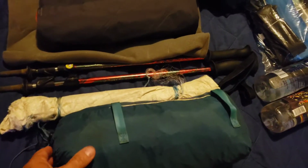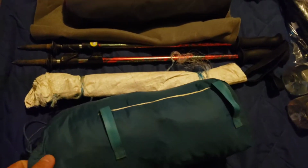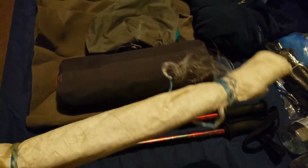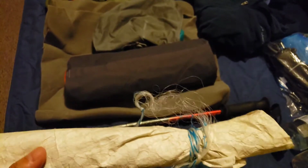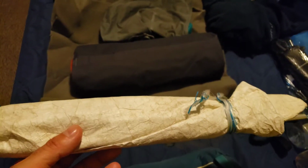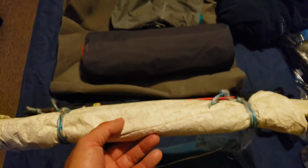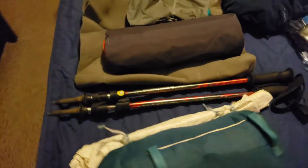For a tent, this is typically what I take. It's a Sierra Designs non-freestanding tent. And I set that up with my trekking poles. And then in here I just have some stakes, a piece of Tyvek, and then there's one pole that's needed for the tent. And I also have in here a winter stake that I use to dig my pad holes with, and I also use that to set up the tent.